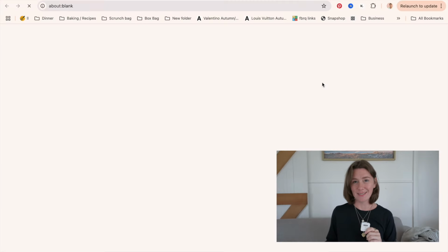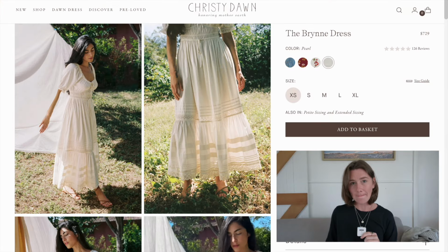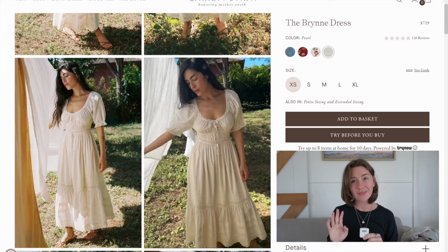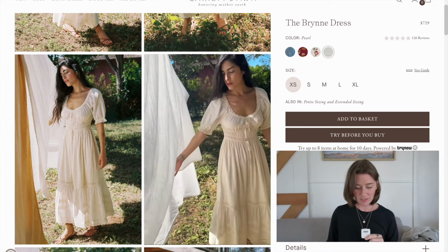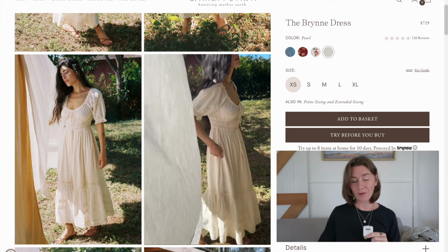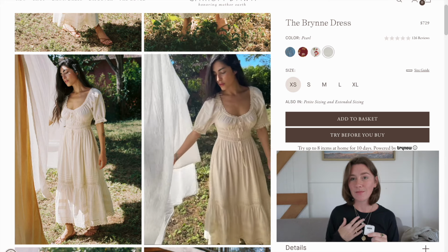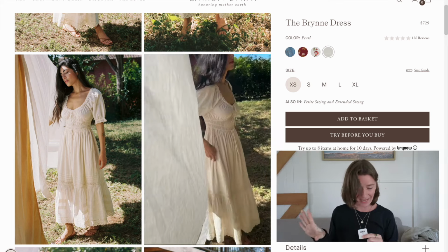The third piece on my lovely fantasy wish list, which I will not be buying, is this dress by Christy Dôen. It's from their new collection, I believe. It's called the Bryn dress. It's just utterly lovely. The longer that I look at all of these wish list items, I'm definitely going to end up talking myself into buying one of these, which is not the aim of the game today.